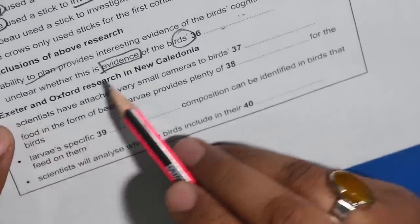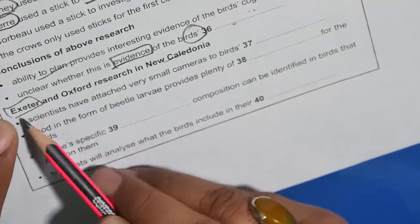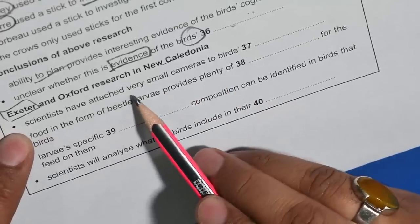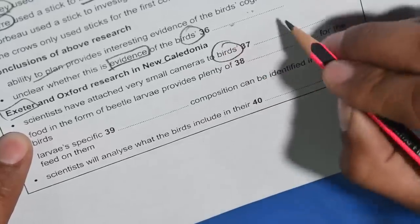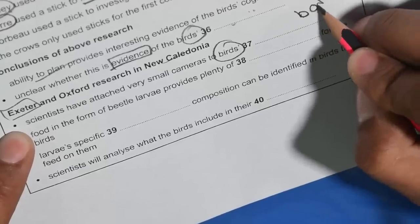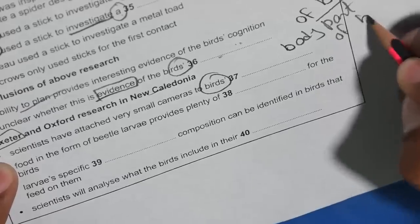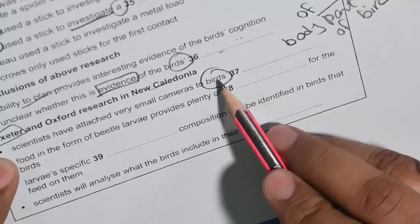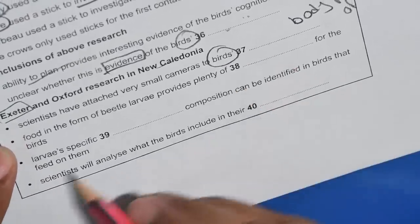Next is Exeter and Oxford Research in New Caledonia. Well, I don't know how to pronounce this. Exeter or Exeter, Exeter. Scientists have attached very small cameras to birds. Now, it's basically the body part of a bird. Birds dash means it's the body part of a bird. It can be anything. Attached very small cameras to birds' neck, birds' head, birds, whatever, right?